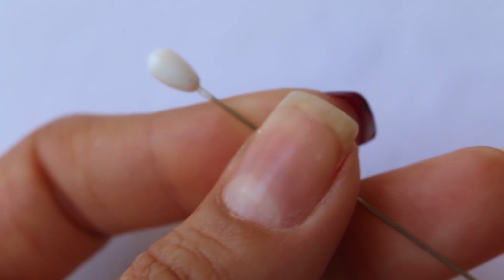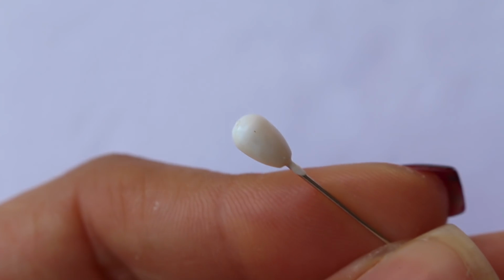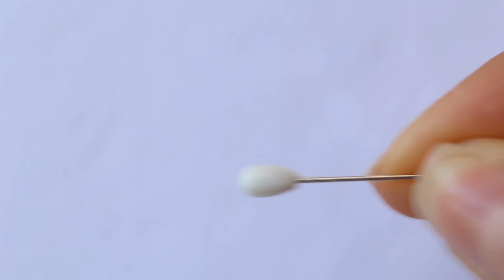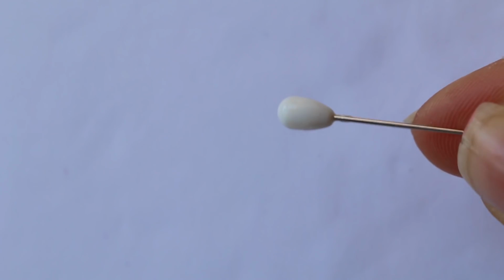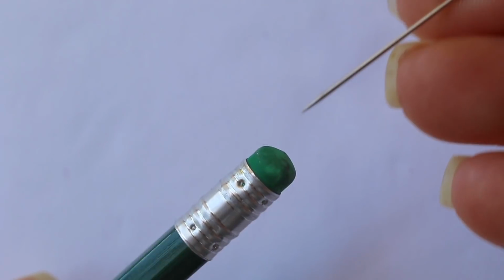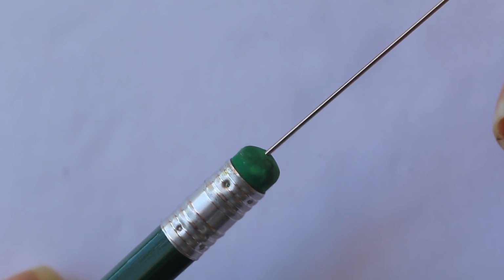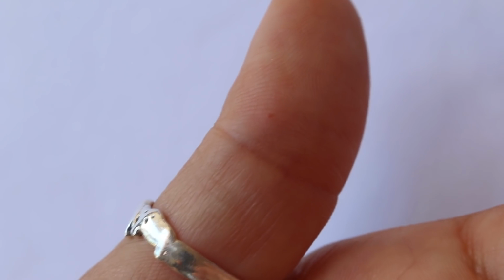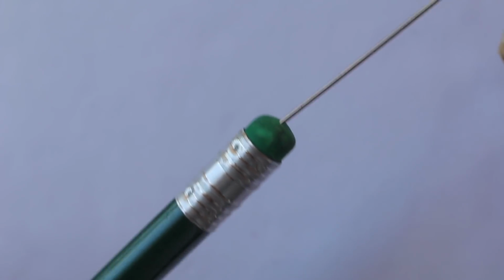Something else you can use is one of these needles that has this on the end of it. This also works as a dotting tool, but since it's wider, it'll just create a bigger dot. But if that's what you want, then this works really well for it. A good way to use this is you can hold it just like this, but if you want something that's a little more stable or easier to hold, then you can just take an old pencil and stick it into the eraser end. And just be careful when you do this, because if you slip, you might end up stabbing yourself, like I may or may not have done right here. I'm not confirming or denying, I'm just saying be careful when you insert the needle into the pencil eraser.